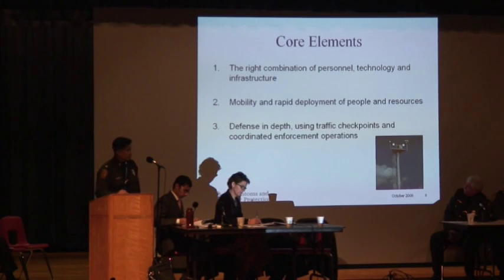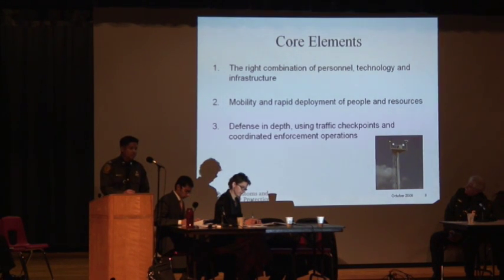Slide, please. So I went over the 5 objectives. There are 6 core elements which enable the Border Patrol to get the job done. It enables us to work within the confines of these 6 core elements. These 6 core elements are elements that all 20 Border Patrol sectors nationwide utilize. All 17,000 plus Border Patrol agents have these core elements to turn to keep the border secure and safe.